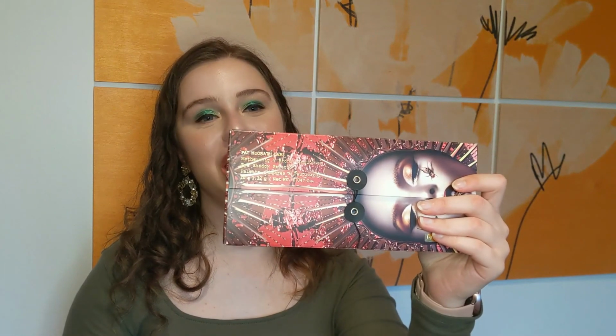And this palette is actually a new Pat McGrath palette in my collection. Can you guess what it is? So this is Mothership 5 Bronze Seduction. This palette is just a warm toned lover's dream. I actually got this palette during her recent sale on her website, 25% off. So I've actually never paid full price for a Pat McGrath palette. How about that?